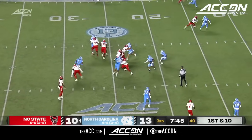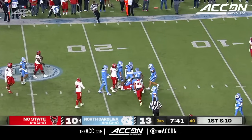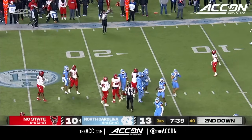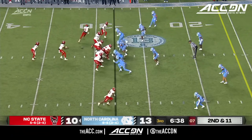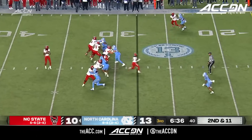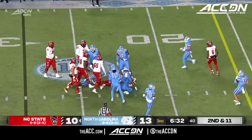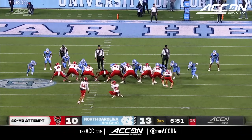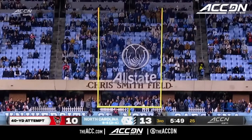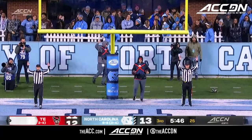The give to Raphael. Has a lot of room to run. Bounces it outside. Now cuts it back inside. And he picks up 8 yards. Bailey to throw. Underneath Smothers. Can't get free. He's able to pick up about 6. And he just gets it inside that right upright.